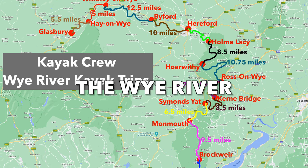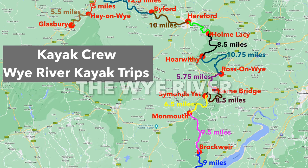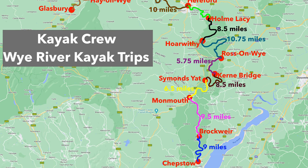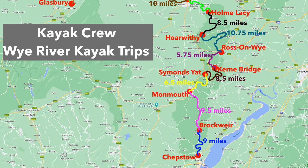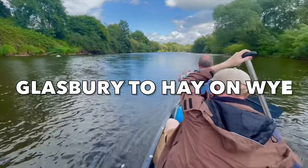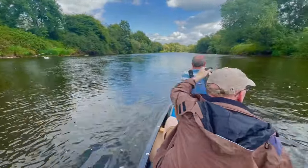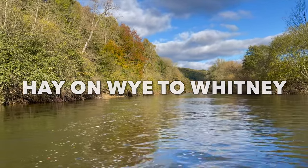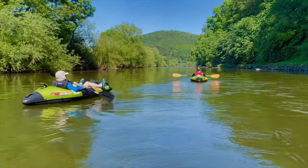This journey was part of the kayak crew's undertaking to paddle every section of the Wye River between Glasbury all the way down to Chepstow. This map shows how we broke the Wye River up into the sections for our paddles. The Wye is one of the best kayaking rivers in Europe, if not the world. The total distance between Glasbury and Chepstow is about 105 miles of paddling.